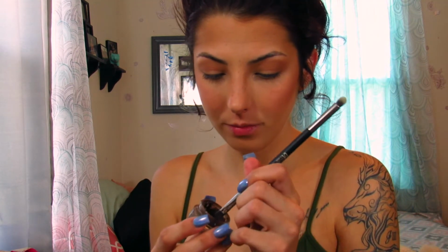Anyway, I forgot what I was saying. I need some new Benefit Brow Gel. That's one thing your girl needs. But I'm going to use the Anastasia Dip Brow Pomade in the shade Chocolate.